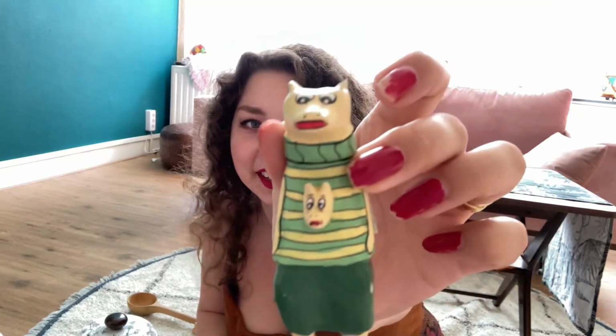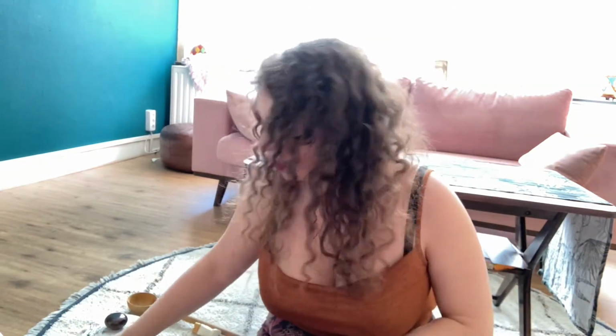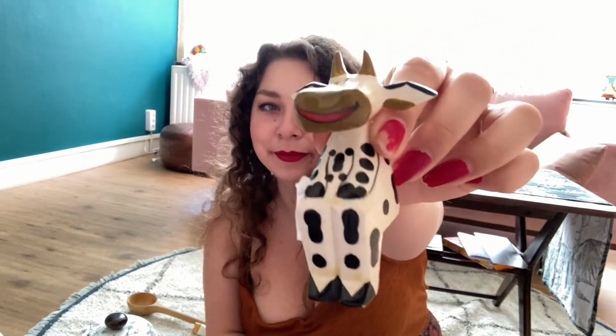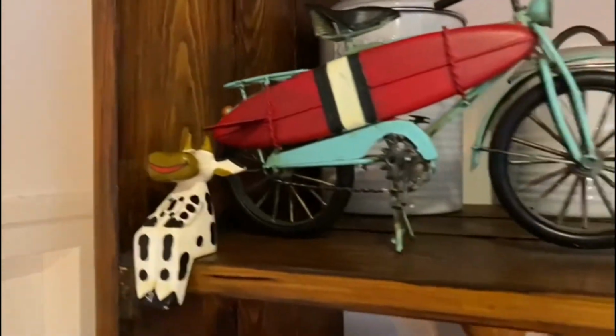I found, I don't know what this is. Is this a crocodile? What is this? But I thought he was cute anyway, and there was this whole set, and I liked most of them, so I didn't want to leave the others behind because I also found this cow. But I don't really like him that much, so we'll see what happens with him. But I also found this little seal. I thought this was so random.